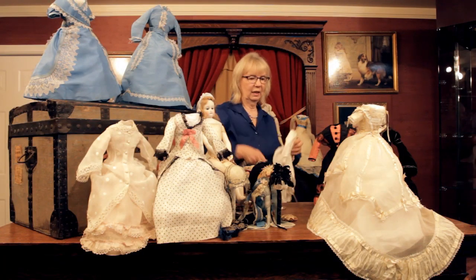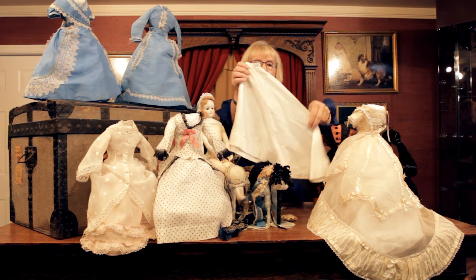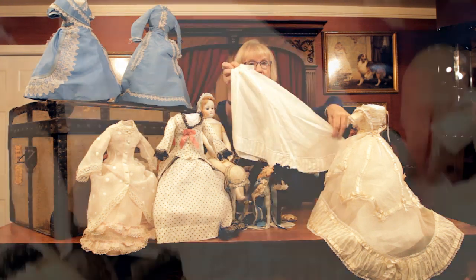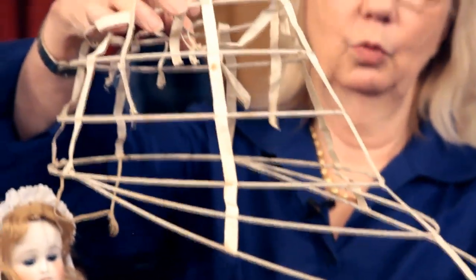Because this lovely doll was not only privileged to own a petticoat with extended train, so her entire costume could be modestly lined, but in order to give the costume its shape, she additionally owns the hoop with the extended shape on the hoop petticoat. Very, very rare and wonderful to find.